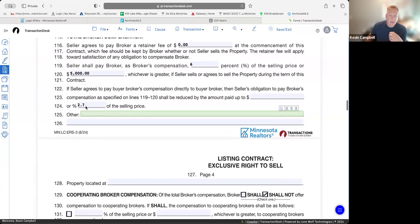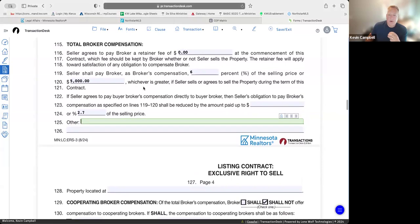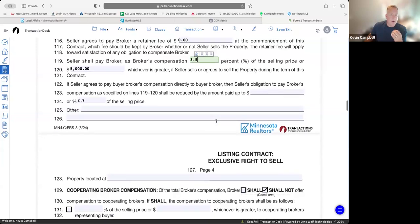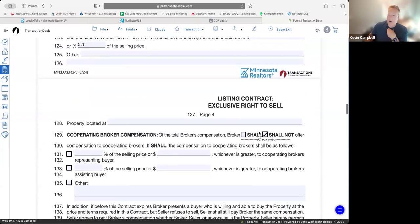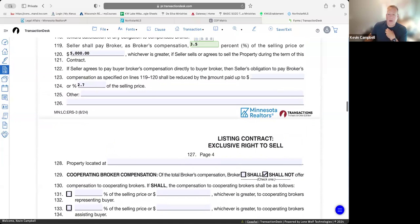The way that I think is going to be more common is the third way. And the third way says, I, as your listing agent, am going to list your house for 3.5%. Whatever you pay out, we are not offering a co-op brokerage. I'm not offering that. This is just my side. Then whatever they ask for on the purchase agreement reduces my amount by $0.